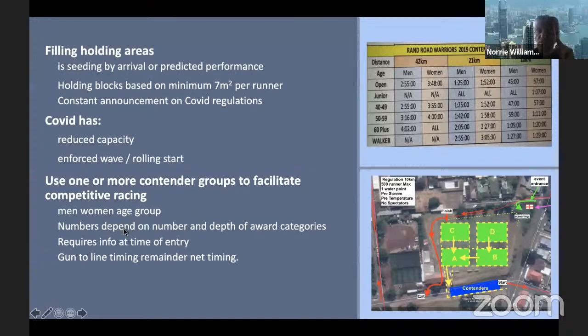Numbers depend on the number and depth of awards. We talked about that yesterday. And it requires info at time of entry. Another very important point in race organization.